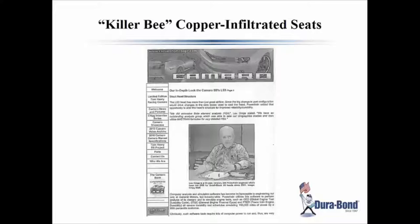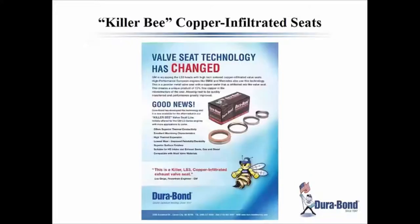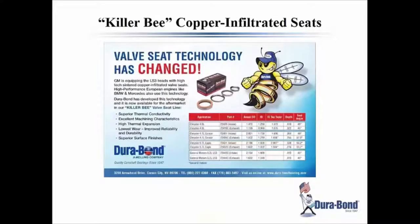This is the article I mentioned to you. This is the General Motors engineer who explains about the seats. And as you can see there, he talks about the LS seat. So it's a really great product and not something we just dreamed up in our backyard. It's something that's pretty prevalent with major OEs. Another little article that explains a little bit more. You may see it in some advertisements.